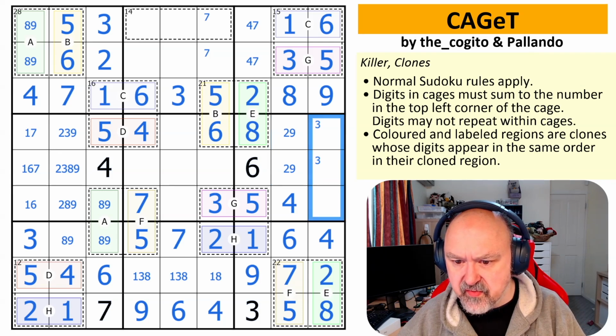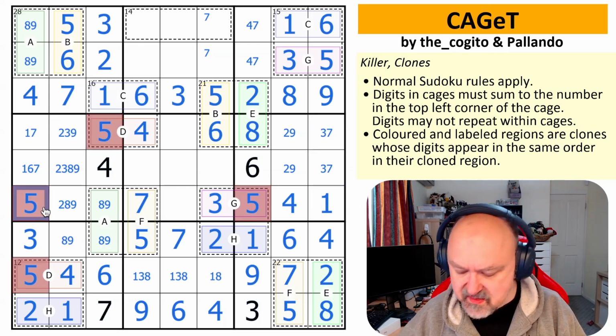Okay, so let's look at the triple. 1, 3, 7. There's no 3 or 7 there, so this is the 1. So this is a 6. 6.